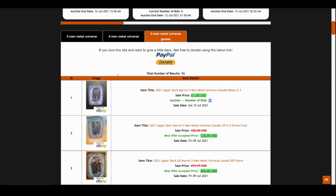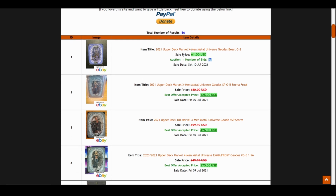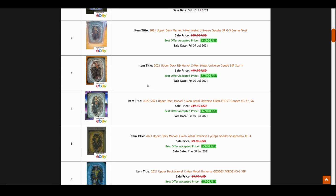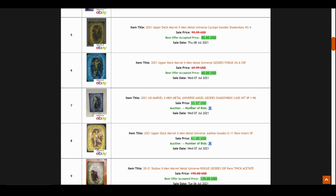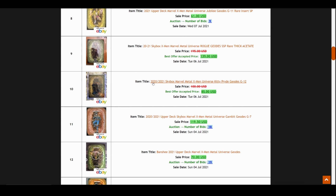But just dipping in real quick, checking out some single prices. I just searched for all geodes. So the random ones are doing between about $60 and $70. The more desirable characters, like an Emma Frost, going for around $100. And then if you hit a short print, especially a major character, this Storm's a super short print, so that went for $400. But you'd see Forge $60, Angel $50. So these more random characters are going in the mid $50s to $100.